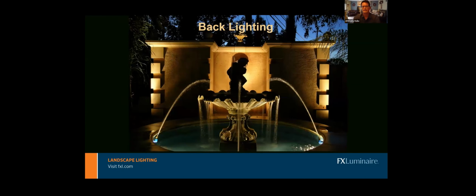Backlighting, that's when you put lights behind something because you're just going for that silhouette shadow. But it's also cool because you hide the light. So from the main vantage point, that's where you want to make sure the aperture of that light is hidden, so it's not interfering with that cool shadow effect.